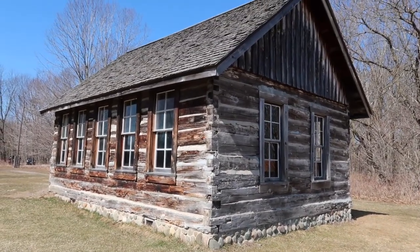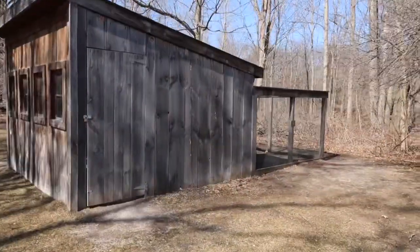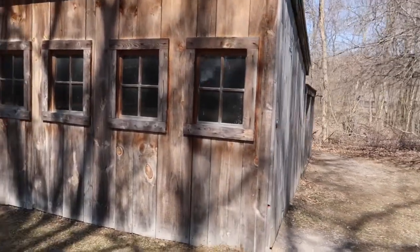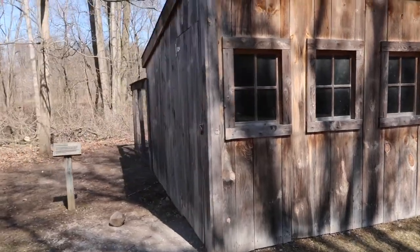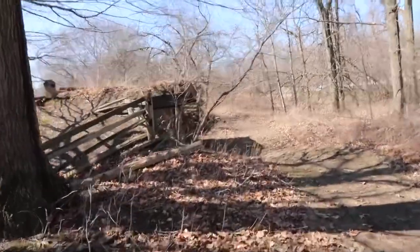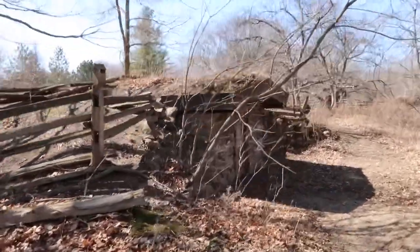It's pretty nice. This is a chicken coop here. Really nice one. And this is an old root cellar.